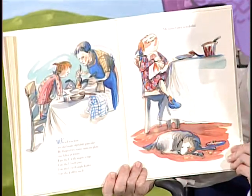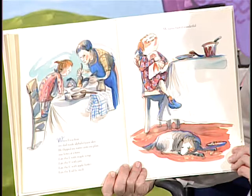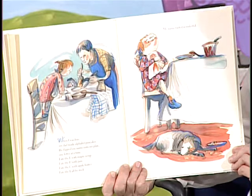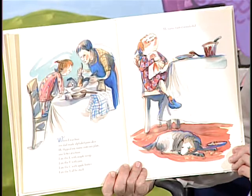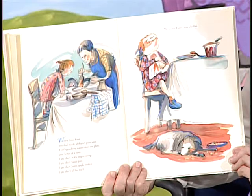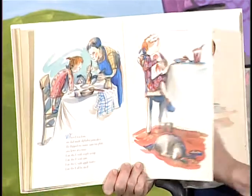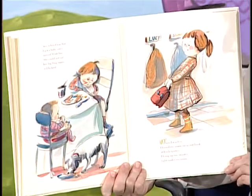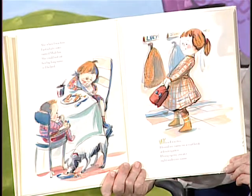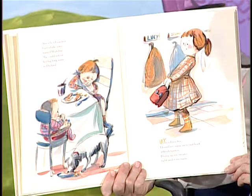When I was four, my dad made alphabet pancakes. He flipped my name onto my plate, one letter at a time. I ate the L with maple syrup. I ate the U with jam. I ate the C with apple butter. I ate the Y all by itself. My name tasted wonderful. Also, when I was four, I got a baby sister named Madeline. She could not eat her big long name, so I helped.